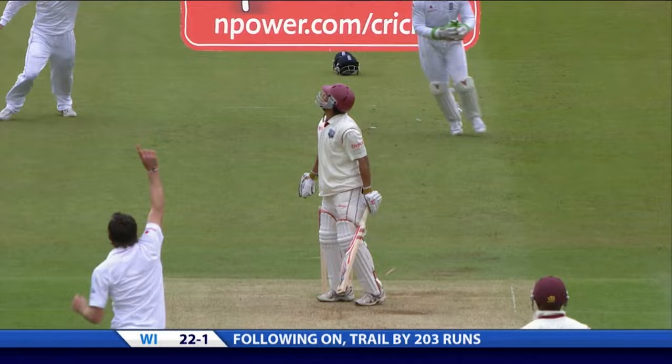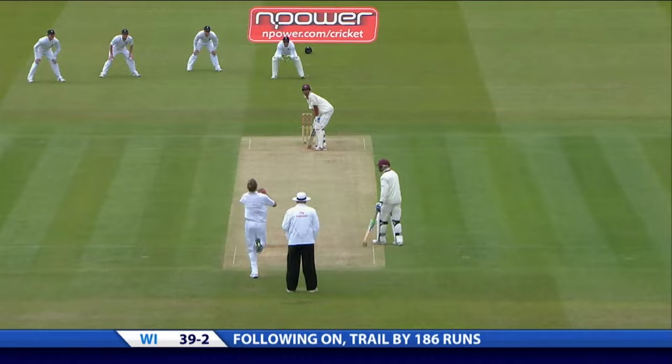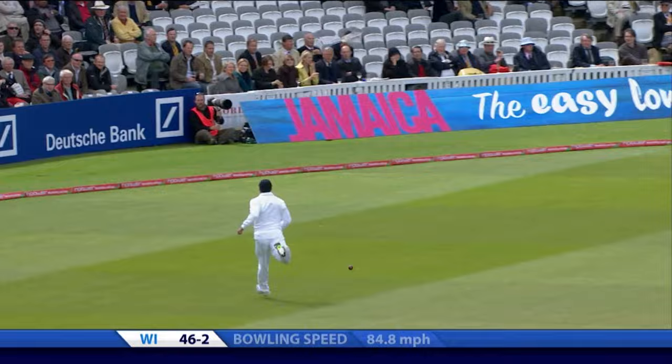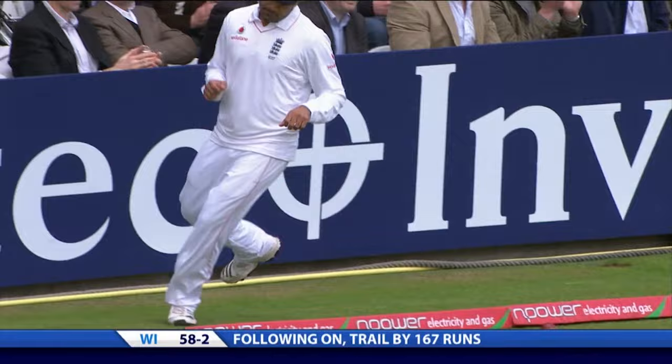Ball four and got. It's a good shot. Beautiful shot. Pulled away in the gap. Goes for four. That'll be four. Nice start. Plays that well. Just have enough on it to reach the boundary. Good shot. On the bottom hand in that.